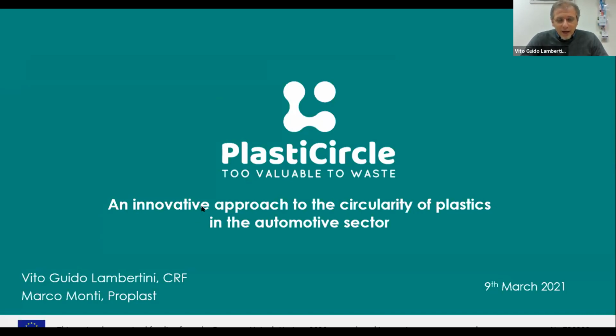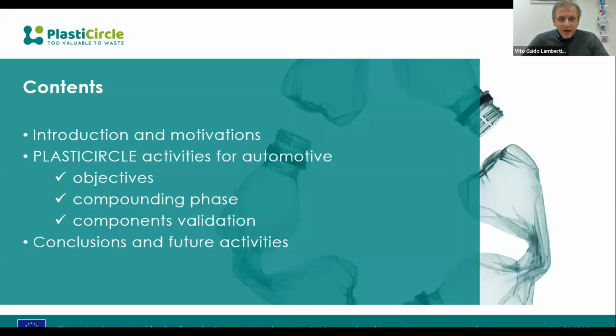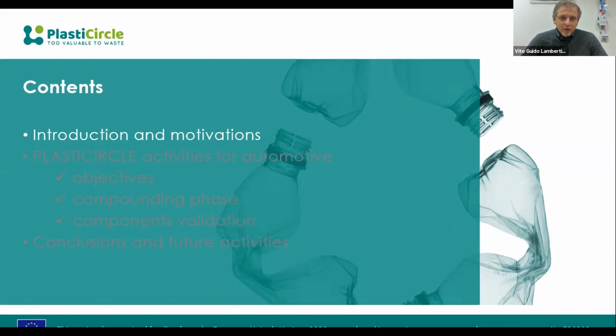So we will explain the results that we obtained during these 4 years in this quite long journey within this project, the achievements that we got. In particular, we will go through the introduction and motivation why the automotive is interested in this type of recycling topics. Then we will focus on PlastiCircle, remember again the objectives, the compounding phase and the component validation. And then we will try to conclude and give some future trends and future activities that follow up the PlastiCircle project. So let's start with the introduction.